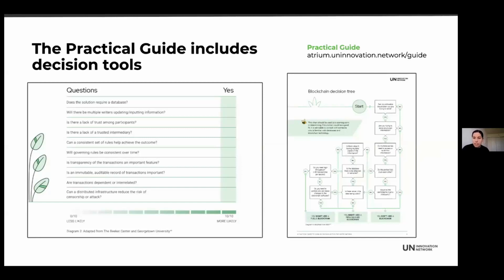Of course, none of these are definitive tools, so we always encourage you to consult with your colleagues who are familiar with either blockchain or IT solutions more generally to give you some direction. And of course, the UN community is also here to assist you in this.